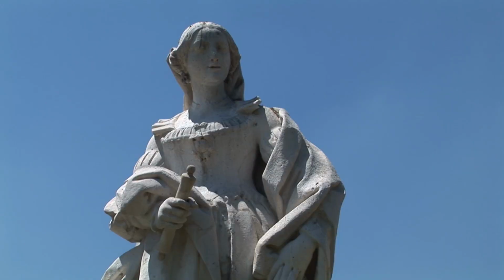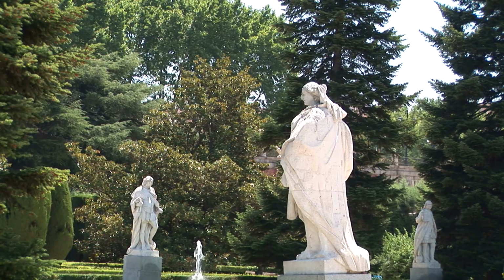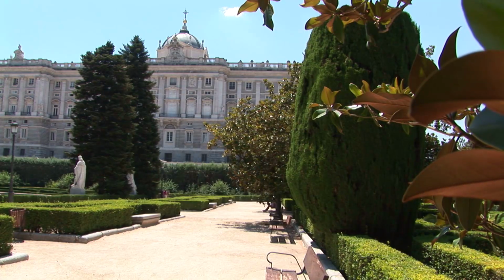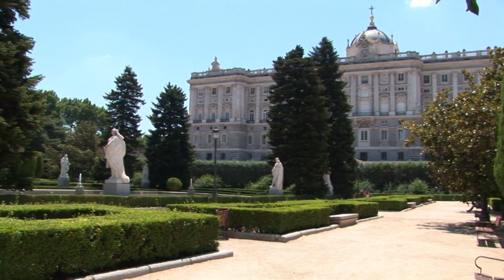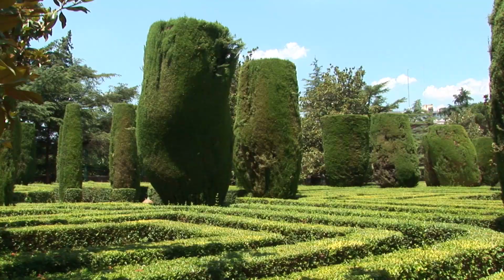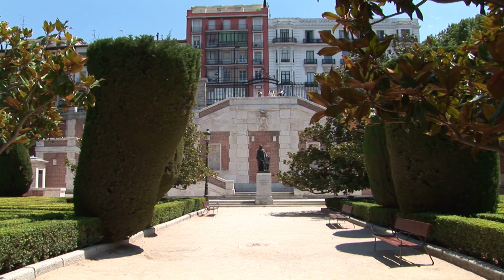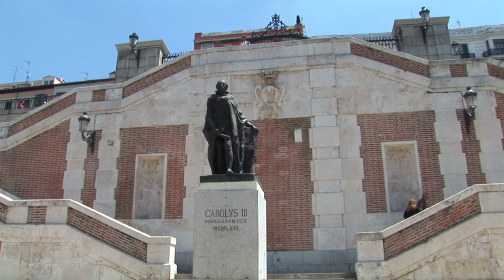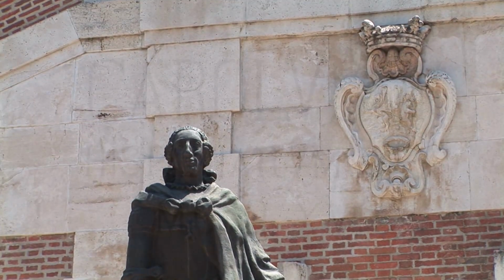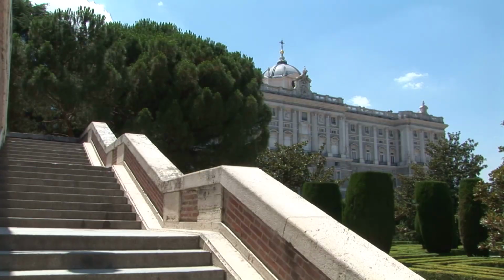44 statues of Spanish monarchs line the square. They range from the Gothic period up to the time when the country was reunified, following the defeat of the Moors in the 15th century. Near the staircase, presiding over the park, is a statue in memory of Carlos III, the monarch who reformed teaching and promoted research and the spread of knowledge.